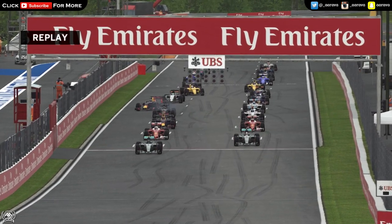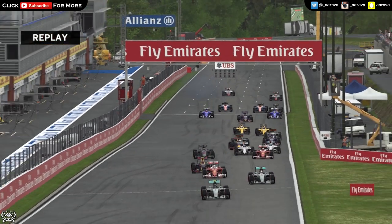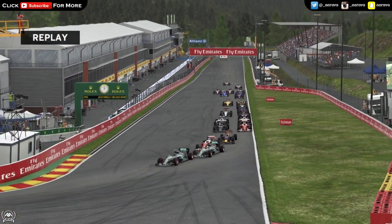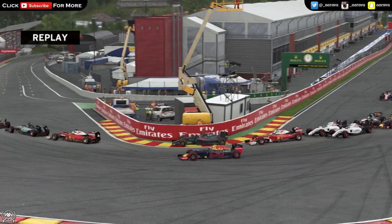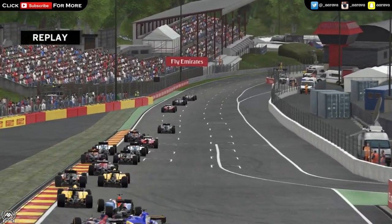So this is the start. Let's look at this. So we get a pretty okay start. Ricciardo behind us gets an interesting line. We go down to turn 1. You can see Verstappen goes really wide and slow. So I just go down his inside. He goes wider and then takes a kind of wider line. Gets a good exit compared to me, actually.